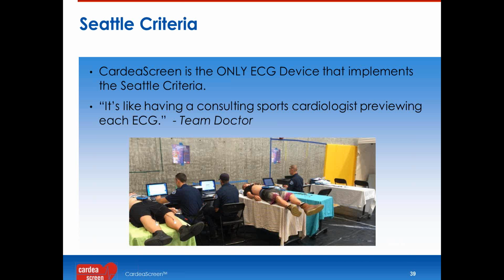The Seattle Criteria is a key feature. I really can't emphasize enough the research that's going on right now on improving the diagnostic accuracy, and that's embodied in the Seattle Criteria. CardeaScreen is the only ECG device that implements the Seattle criteria. And we've had a number of doctors telling us that it's like having a consulting cardiologist previewing each ECG.